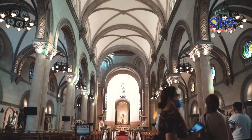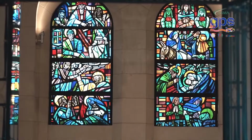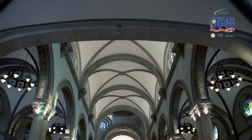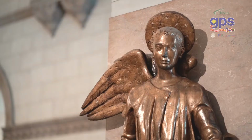Now, aside from the devout coming over as a place of worship, even tourists can enjoy its beautiful architecture. It also has rich history behind it. Not to mention that this place has been destroyed over seven times since the 16th century, and this is the eighth time that the cathedral has been rebuilt. There are a lot of things that we have to see over here, so I hope you guys can join me as we take a look around Manila Cathedral.